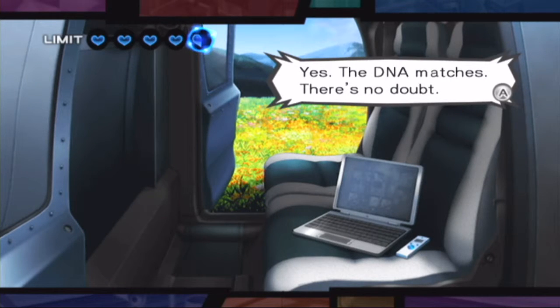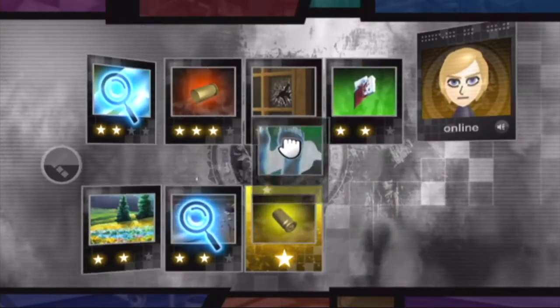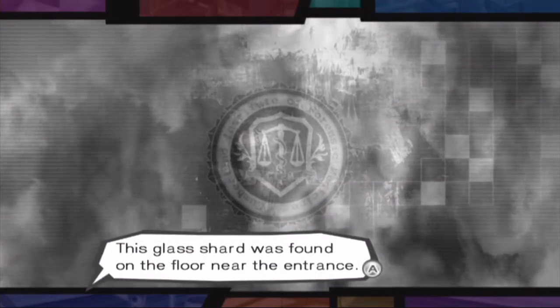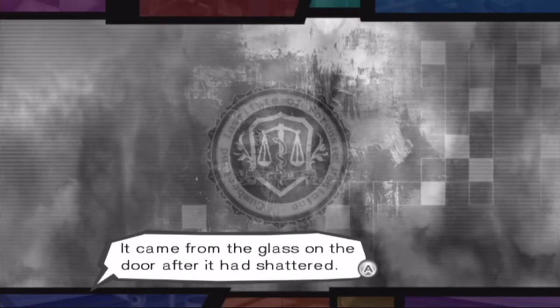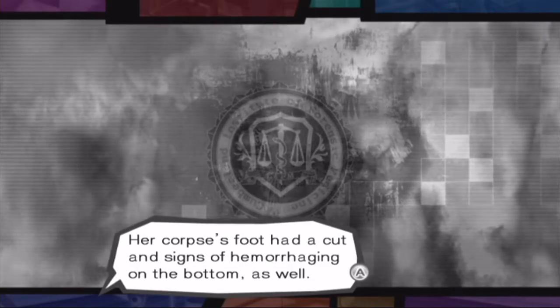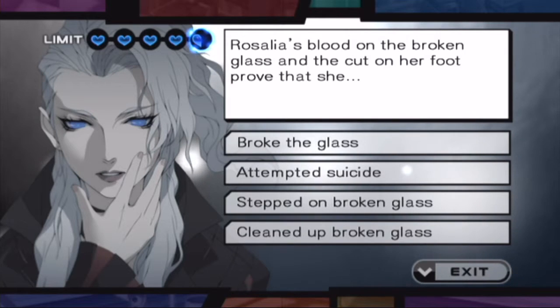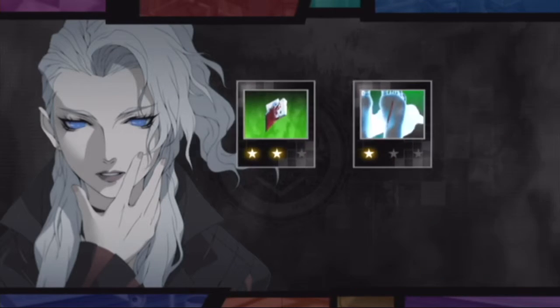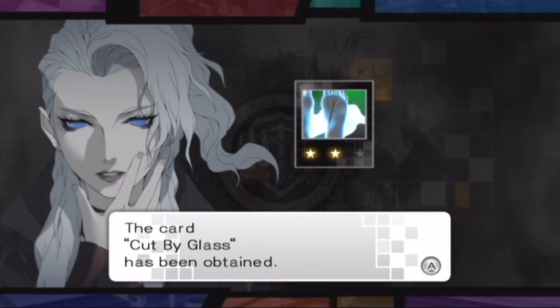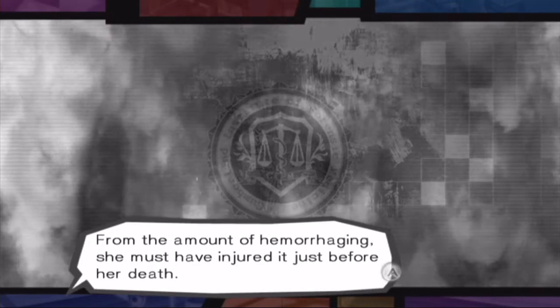Rosalia's? Yes, the DNA matches, there's no doubt. Rosalia left a blood stain indoors as well. What in the world does this mean? It means that she probably cut herself. That's where the nasty cut on her foot came from. This glass shard was found on the floor near the entrance. It came from the glass on the door after it had shattered. That piece of glass had Rosalia's blood on it. Her corpse's foot had a cut and signs of hemorrhaging on the bottom as well. This most likely means that she stepped on the glass. I figured that much. Yes, Rosalia stepped on this glass shard and cut her foot. From the amount of hemorrhaging, she must have injured it just before her death.